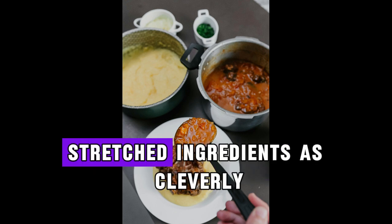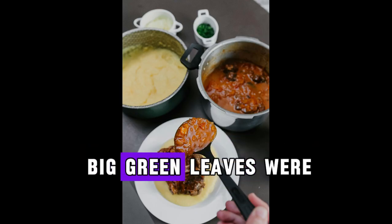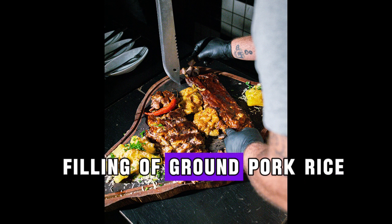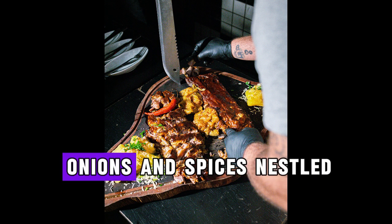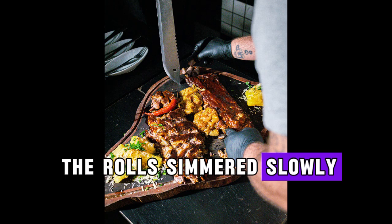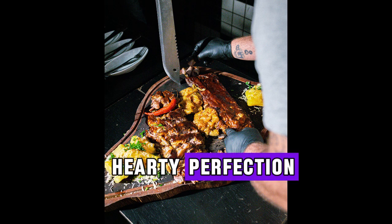Few dishes stretched ingredients as cleverly as Swedish-style cabbage rolls. Big green leaves were softened in boiling water, then wrapped around a filling of ground pork, rice, onions, and spices. Nestled into a pot, the rolls simmered slowly in broth until tender, their flavors melding into hearty perfection.